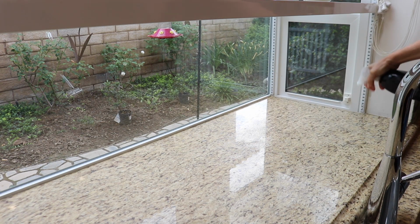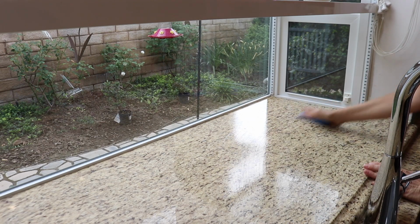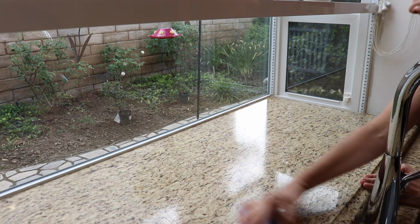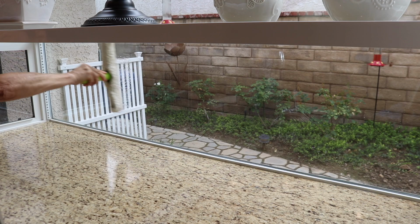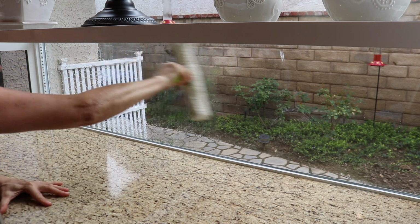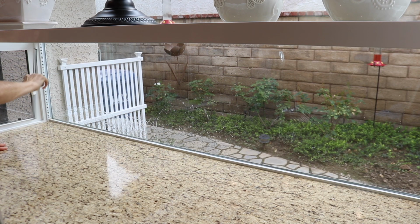I like to use Method's granite cleaner on the countertops, and while I was cleaning the lower section of this window, I noticed that there were quite a few water spots on the glass, and because this window is so deep, it can be a challenge to reach, so I like to use a window scrubber and just a little water to clean off the spots. And then I'll use a squeegee to remove the excess water.